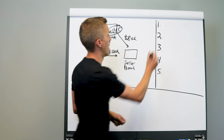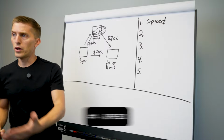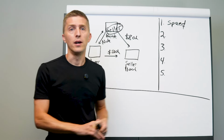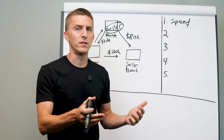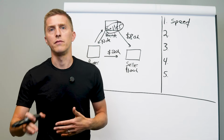So pain point number 1 is speed. They want to close the deal quickly. We had this one where a seller's wife got this dream job down in North Carolina, and it required them to move from Pennsylvania. And so they had a very specific deadline. They had to move. And just the idea of having this business to find a buyer who would have to get an SBA loan, who the franchisor would have to vet, and all this stuff.